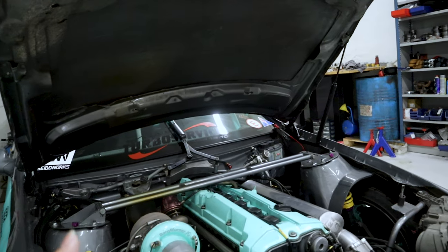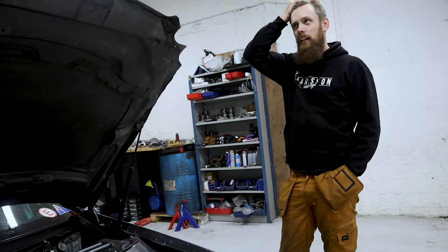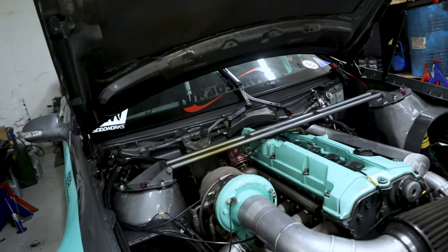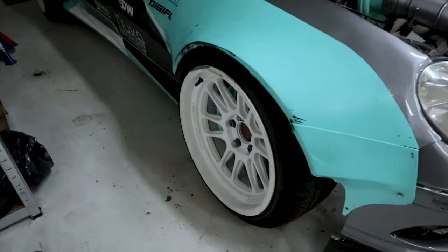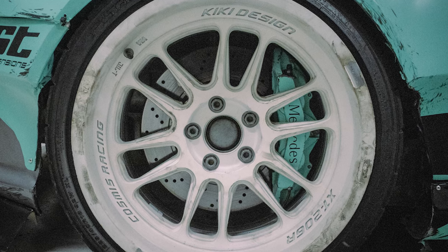So you just have the V6 in there, right? This was the diesel from the beginning. Oh, wow. This was a 9.5 from the beginning. I see the big BorgWarner turbo on there. Decent size. It's crazy that you guys are able to get Cosmos wheels over here too, because they're pretty popular where we're from. Yeah, very common there.